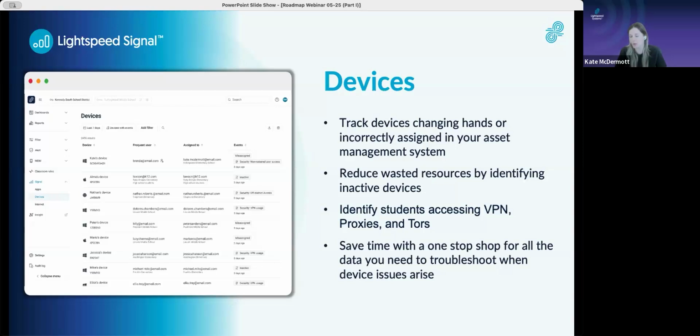Reducing wasted resources is always top of mind for districts, but especially now, it's more important than ever before to know which devices are actually being used. An example a client gave us last week was, how many devices do I have sitting under someone's bed that could be reallocated to a different school where somebody needs a new device or just doesn't need to be refreshed? Students accessing VPNs, proxies, and Tors. So this was something that was kind of too little, too late, where IT would find out after there was an incident and needed some more proactive insight into when these things were happening.